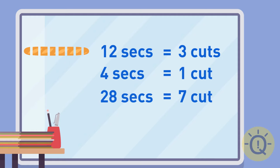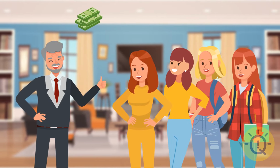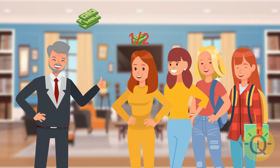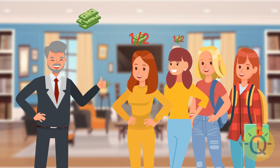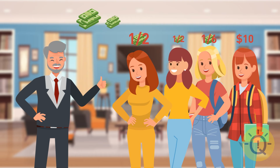28 seconds. Every Sunday, Mrs. Moore gives her 4 daughters some pocket money. Half of the entire amount goes to the eldest daughter, Brianna. The second sister, Amy, gets half of the amount Brianna gets. Kate gets 1/6 of the total amount, and the remaining $10 goes to the youngest daughter, Nikki. How much money does Mrs. Moore give to her daughters?